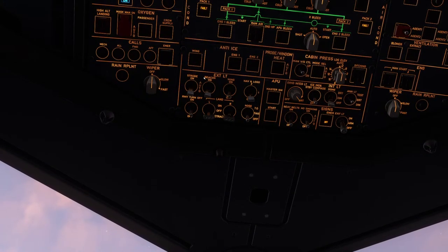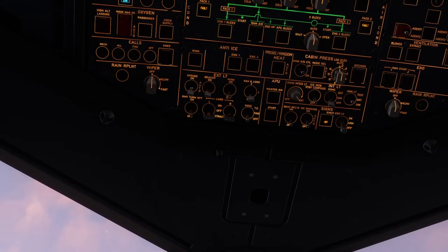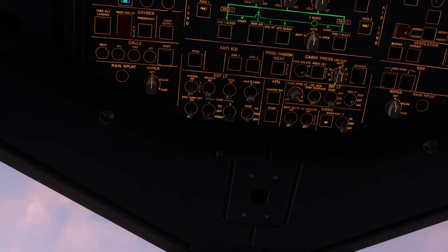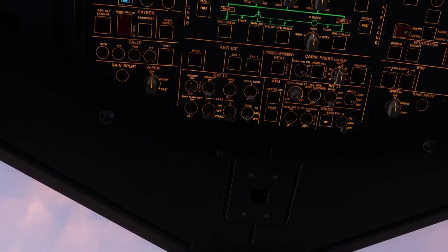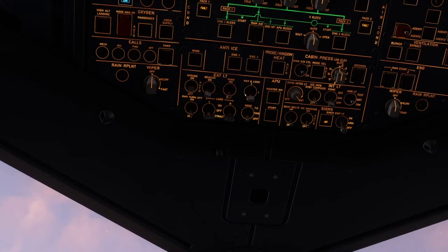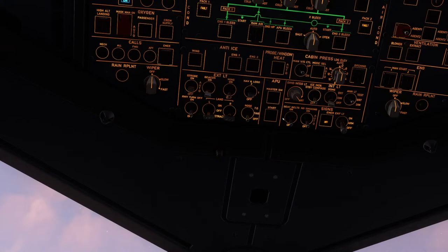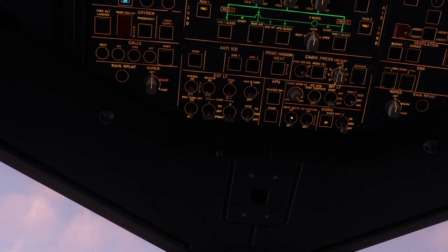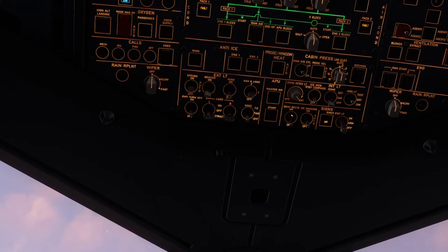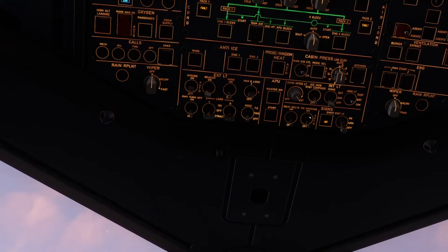So the next thing we're going to do is the strobes go to auto, and they remain on auto until before we enter the runway. So this is going to remain on auto, and the nav lights go to the on position. All right, seatbelt signs, we are already refueled, so we can actually turn this on, but I'll leave it off for now, and we're going to go for the non-smoking signs.